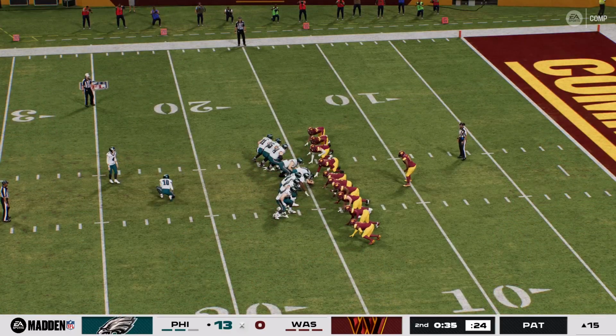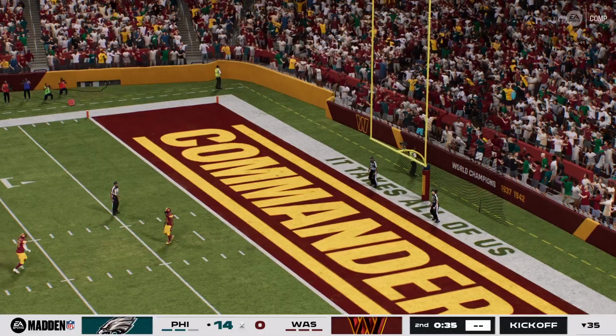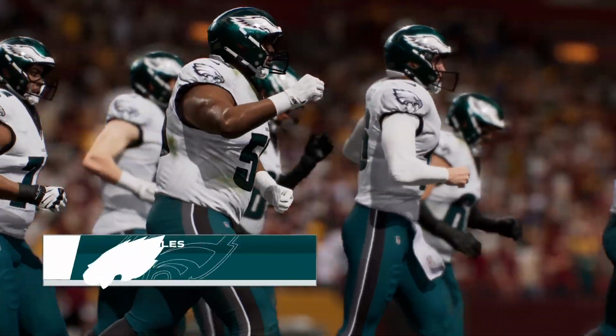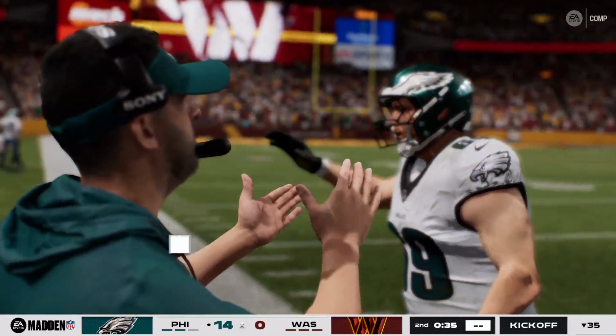Elliott on now to attempt the point after. Right down the middle, it's good. And the Eagles double their lead to 14. Commanders, nothing.